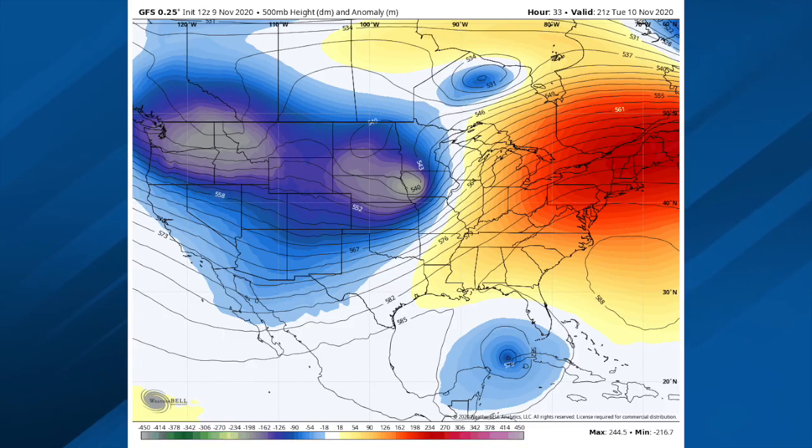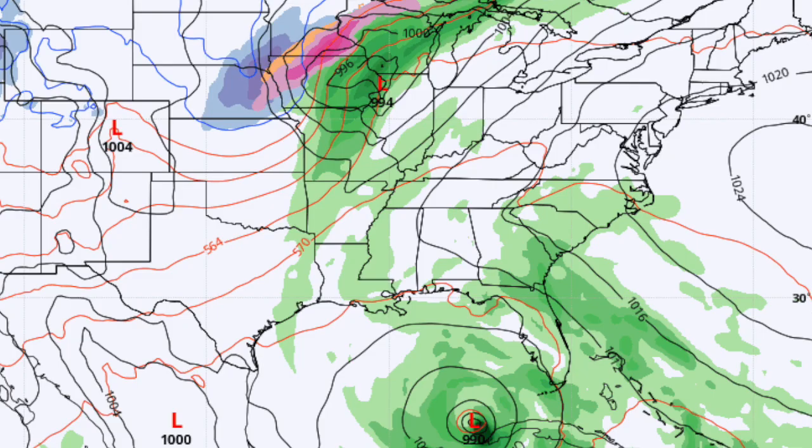So let's take a look at modeling, the GFS. This is the 12Z run, valid tomorrow at 4. Again, ridging in the east, troughing in the central and western states. Got a surface front west of the state. Moisture increasing. There could be a few showers around tomorrow afternoon. The sky mostly cloudy. Highs will be in the mid to upper 70s.